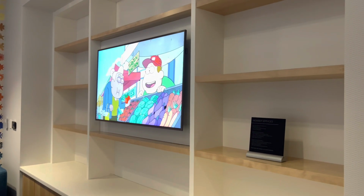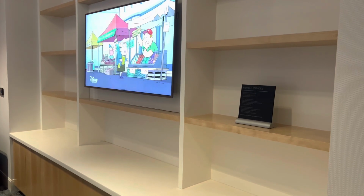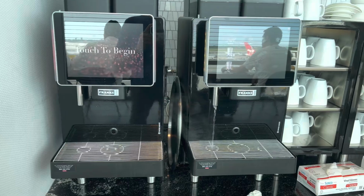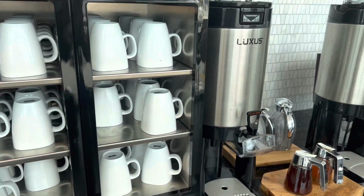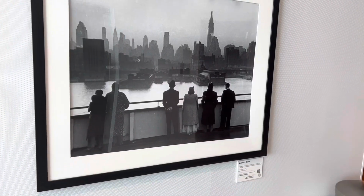There is a family room area, and again, there were kids in here. I didn't want to get them on camera, but there is a family room area where they play some cartoons and stuff like that too. And of course there is a coffee section. Everybody needs coffee. My wife loves coffee, so we have to fuel up on that. But this is on both levels as well, so you don't have to run up and down the steps to get your coffee fix.